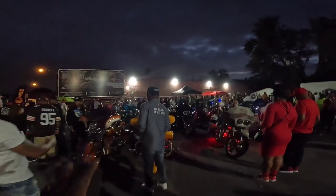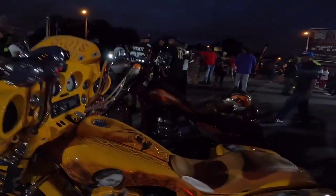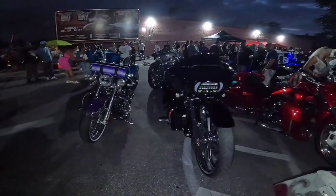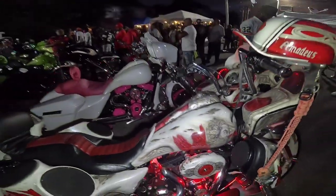About to show you some of the bad bikes in the house right now. I hope I don't get copyrighted for it, but it is definitely bad bikes going on right now. I'm gonna turn on the light so you guys can see it, give you a little bit more light so you can see the volume of bikes that's in the building. We got all the crazy bikes, anything you can imagine.